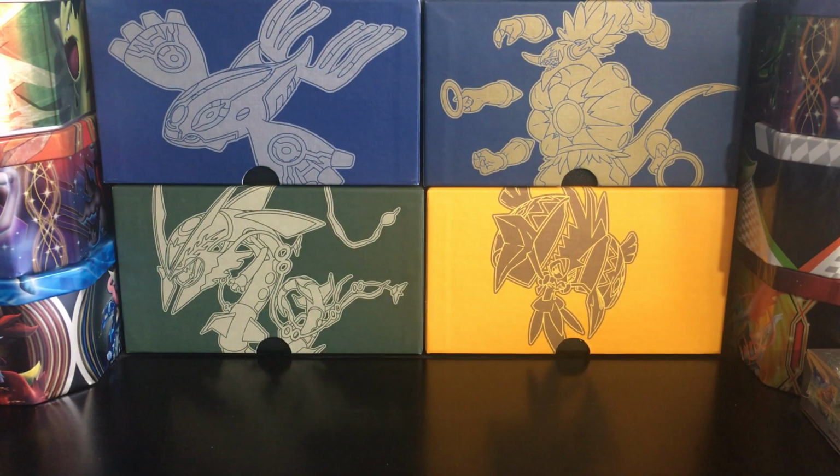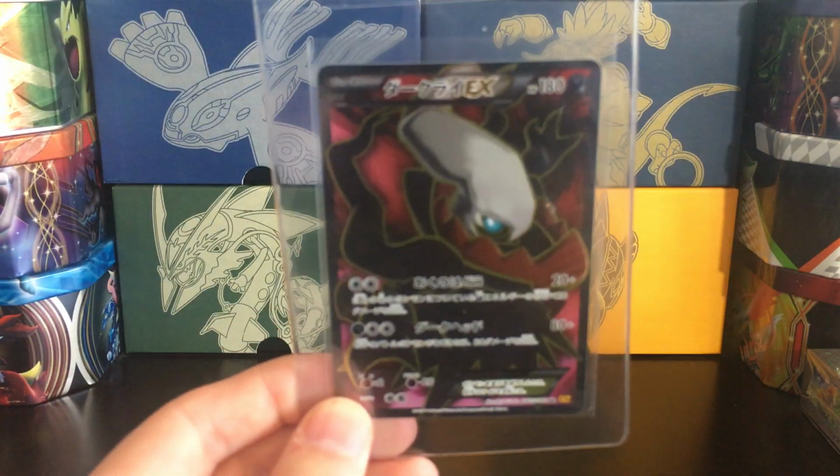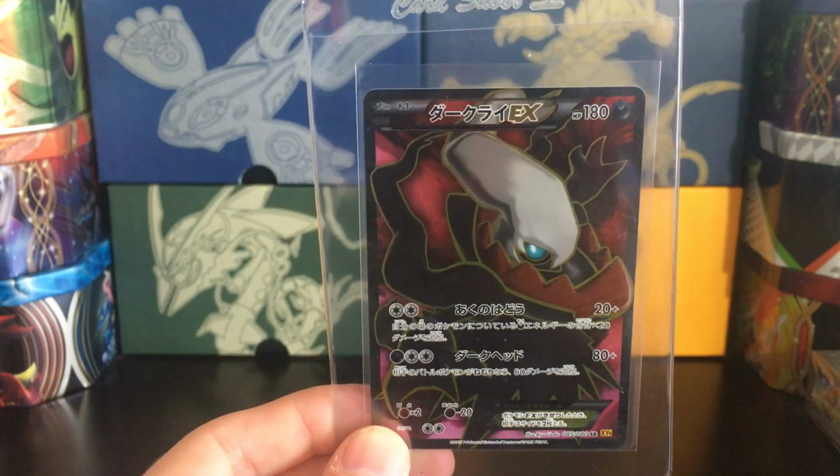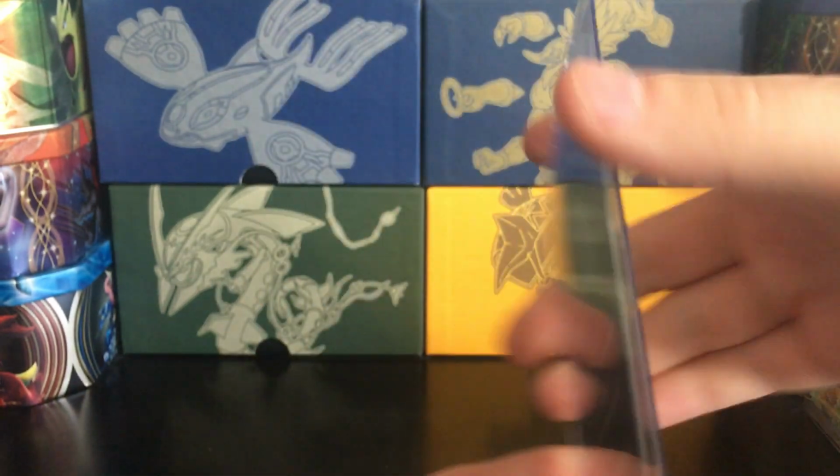And finishing it up with the EX Full Arts is Darkrai EX Full Art from BREAKpoint, or Rage of the Broken Heavens, yes.